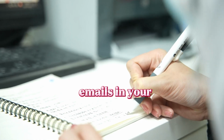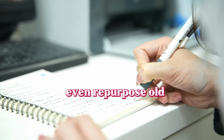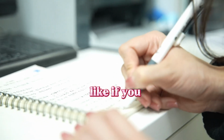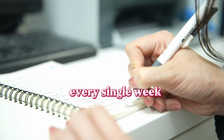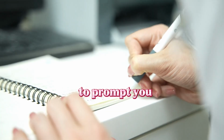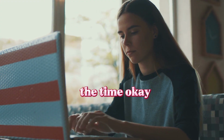It can draft emails in your voice, help brainstorm engaging content, and even repurpose old emails for new campaigns. It will remember, like if you have certain segments that you do every single week, it will remember the flow of the segments. It will remember to prompt you what comes next. And you can just continue to go through the entire thing. It's amazing. I use it all the time.